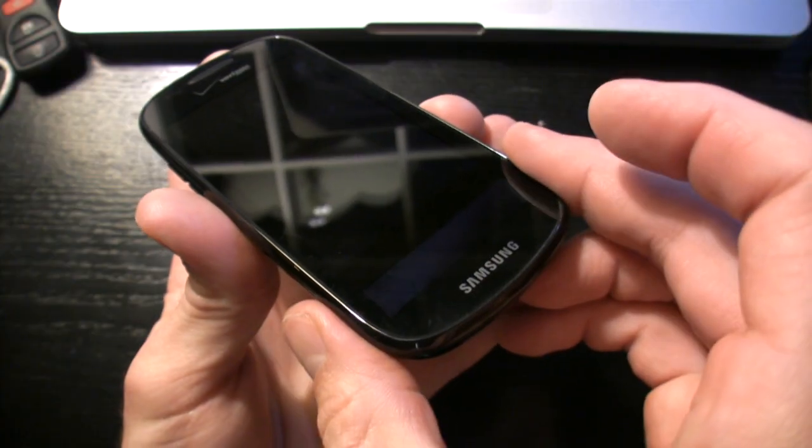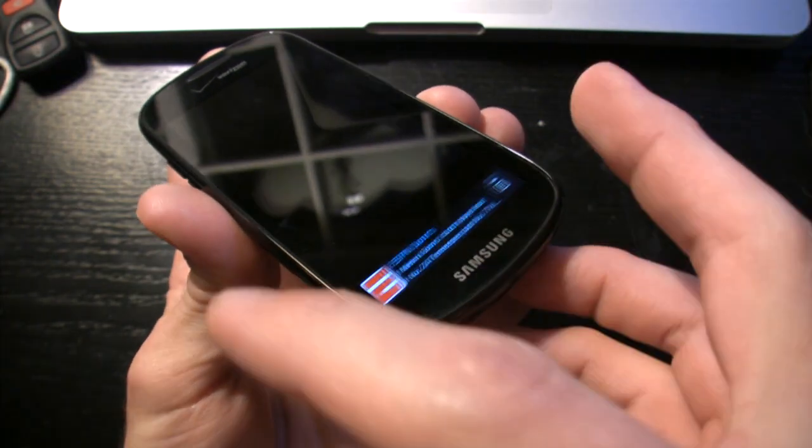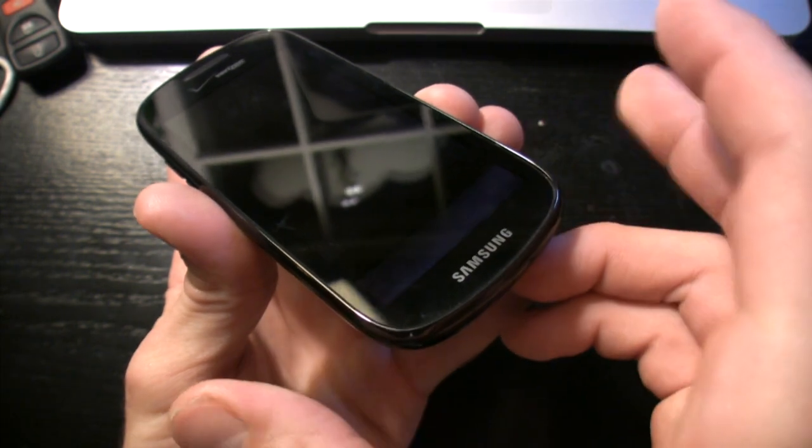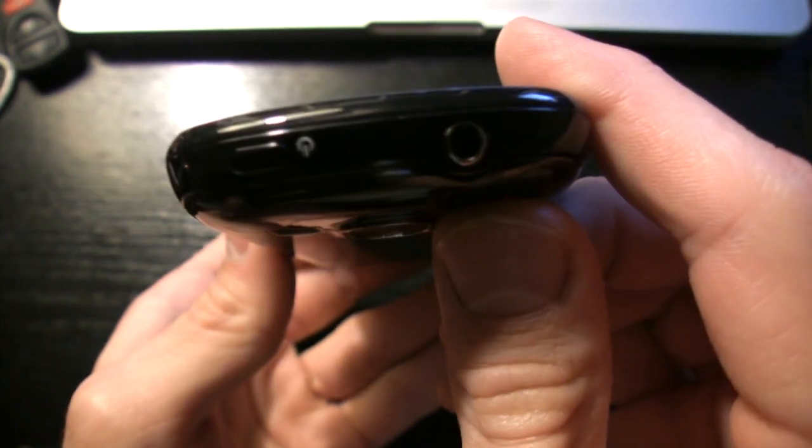Now we'll start with the ticker display. This display has a grip sensor, so you can basically pinch the bottom of the phone. In a locked state, it will show up and you can access your ticker display. We're going to get into the features of the ticker display in the features section. Now the rest of the phone is very straightforward, just like the other Galaxy S phones.